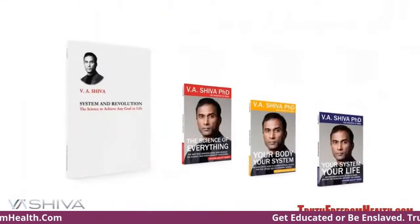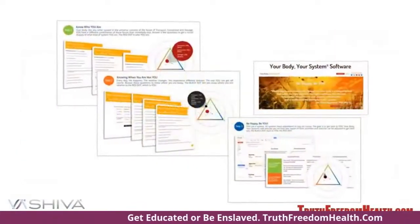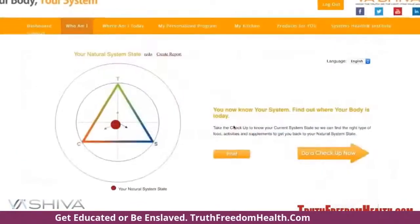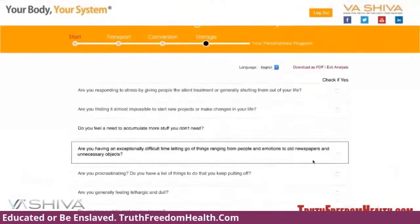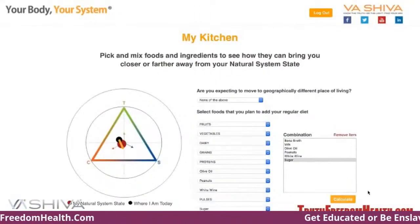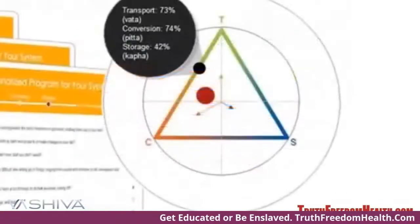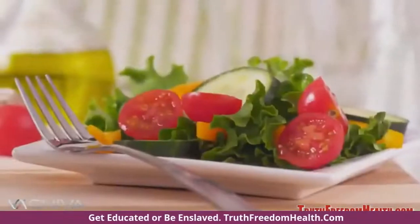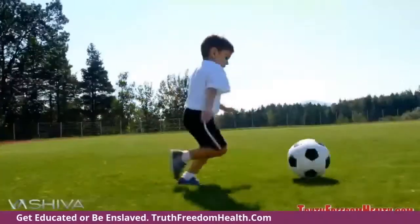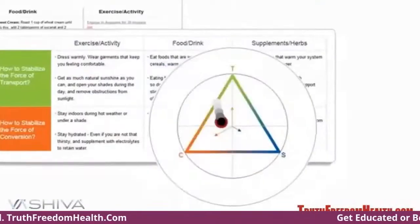Beyond the curriculum and books, the second capability is the technologies that you will be afforded. One of them is a powerful Your Body, Your System software, which is an online laboratory where you can use your body as a system to further deepen your understanding of the science of systems. The tool allows you to understand what kind of system you are. Is your system on course or is it off course? And how the inputs of food, supplements, herbs, activities such as sleep, yoga, meditation, exercise can affect your body to bring it back on course.